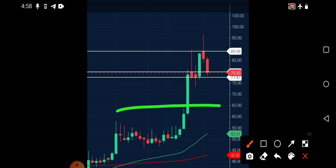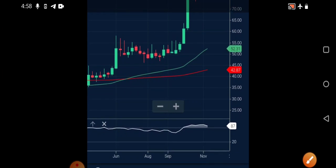So now let's go to the daily chart. Before that, the money flow index: the stock is still in overbought region and it is at 87. When the market corrects, obviously the stocks which are in overbought region also fall down. That is one of the major reasons. So as I told, now let's go to the daily chart.